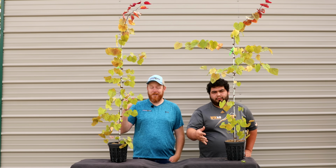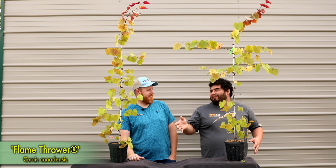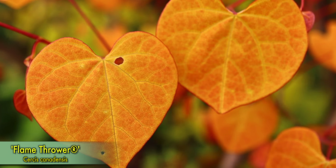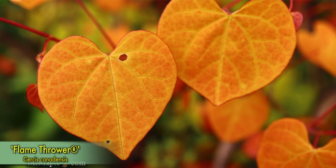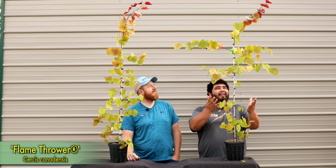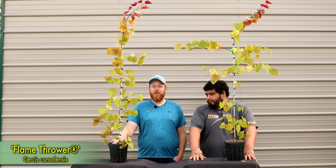Y'all, we're bringing back Cercis canadensis Flamethrower to the 10 at 10 today. Guys, this is one of the first cultivars of redbud that I got introduced to, and I mean, how can you top this? This thing is awesome during the early spring to even that late summertime. Kind of picks up those reds to oranges to greens all the way up the tree, and it just looks amazing. Give Flamethrower some sunlight. This tree's going to thrive and really give you outstanding colors.